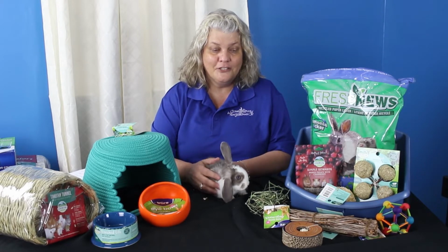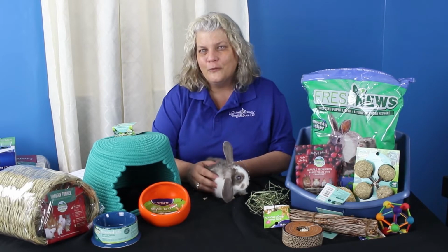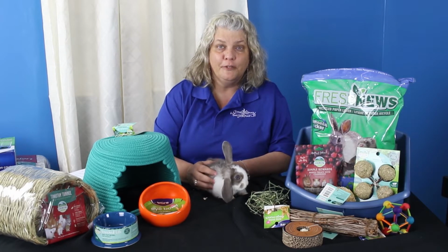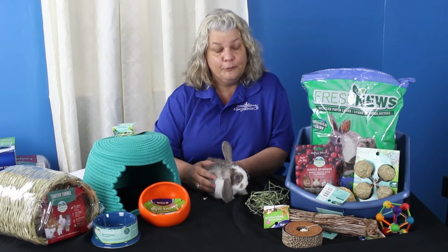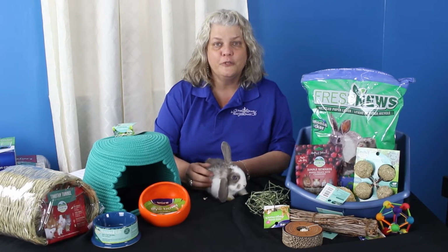And bunnies aren't just an animal to put in a cage and let them be. They need enrichment. You've probably heard that word used a lot for zoos. Zoos are big on making sure their animals have enrichment. Well, our pets should have enrichment as well. So you don't just want to have a bunny cage with some bedding in the bottom and a litter box and a food bowl and a water dish. You need to have things to entertain them, to enrich their lives.